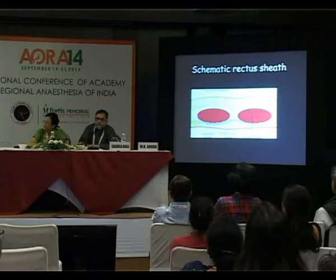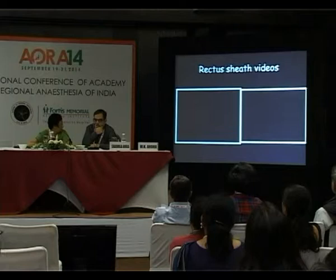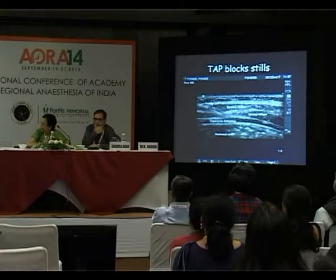This was a traditional approach to give a rectus sheath block. Laparoscopic surgeries are in vogue. These are the blocks that now hence are in vogue. But please remember one thing, these are only somatic blocks. The visceral pain is never covered by them. So this was the rectus sheath block, the TAP blocks. And as I told you, the list is endless. Not endless, but at least the same as adults.